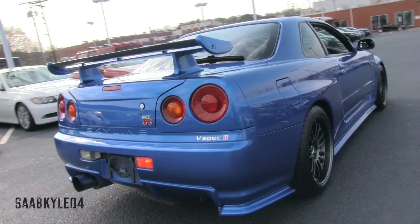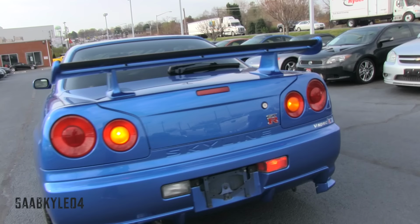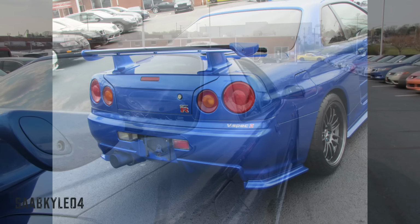At the rear, the Skyline's signature circular tail lamps are recessed into the body and give it an unmistakable identity. An aluminum alloy two-stage spoiler mounted on the trunk offers adjustments ranging from 10 to 30 degrees, allowing you to alter the level of rear-end downforce.